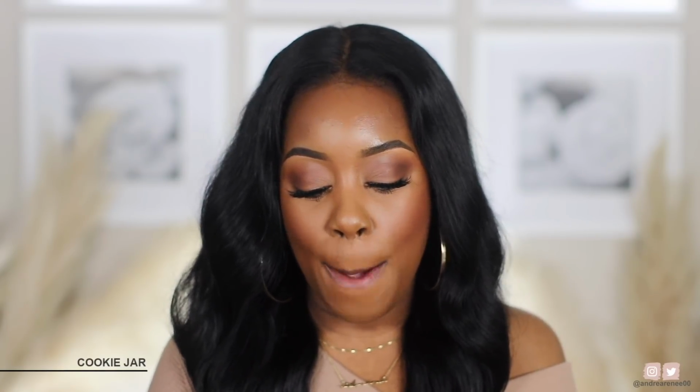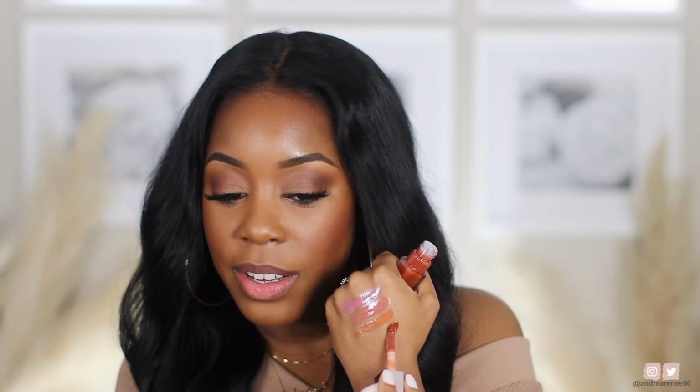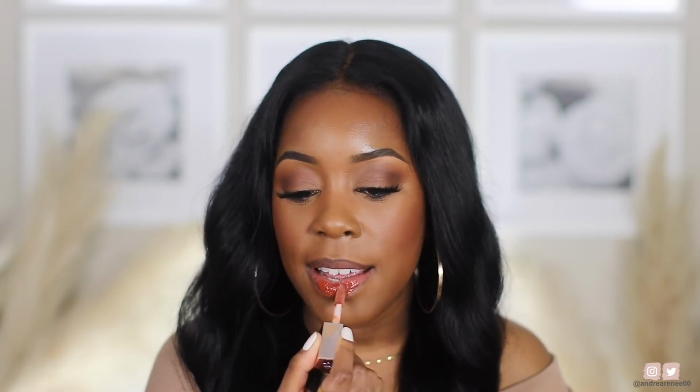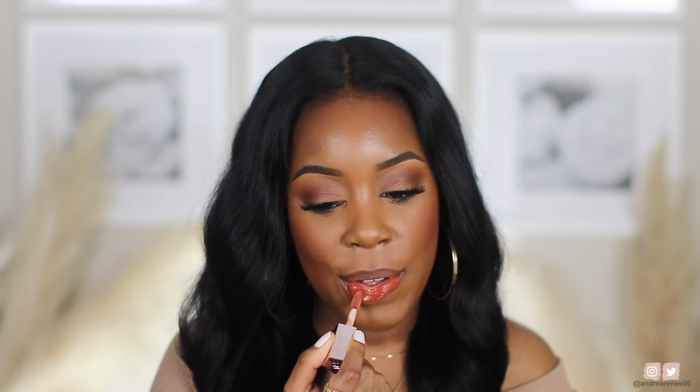Next we have Cookie Jar. This is the third shade that I was gonna purchase. And this is a brown, it's like a brick brown color. And I think this is another really good fall color. Oh yeah, definitely fall vibes right there. Let's see how she looks on the lips. Oh, this is a true brick brown, rust, all of that.